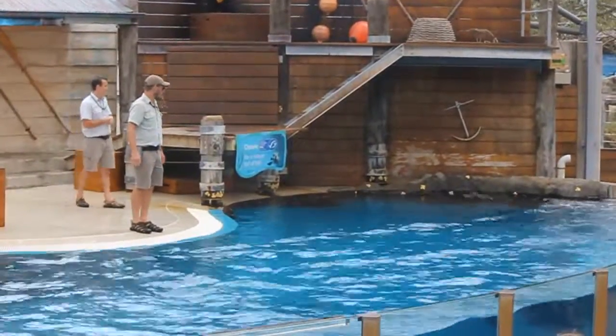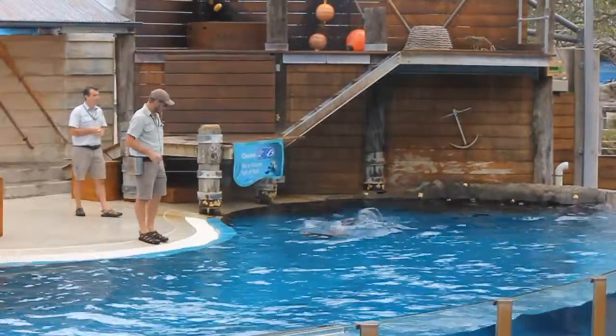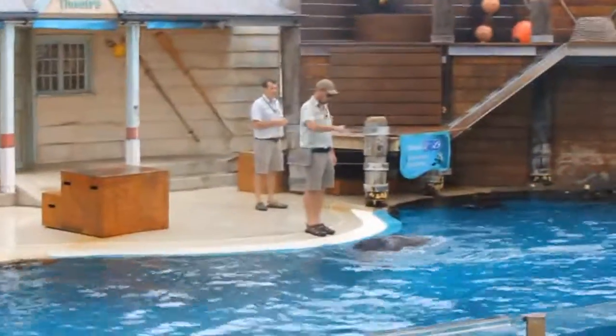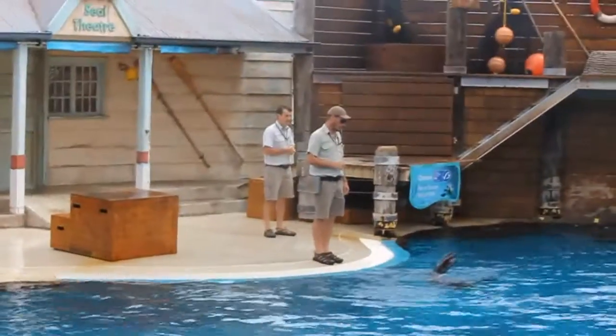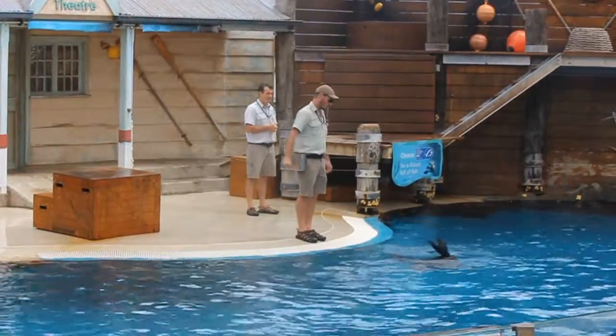Now what you're seeing there is a natural behaviour that seals use to cool down. Those big fur coats are very good at keeping the heat in, but it's those naked, hairless flippers that let the heat out. And that's right, Mav, any flipper will do at his best side.